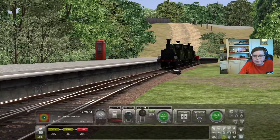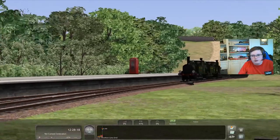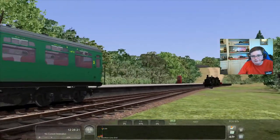Run around the train now. Well, it was called improved engine green, but it wasn't really green, was it, Moggy?